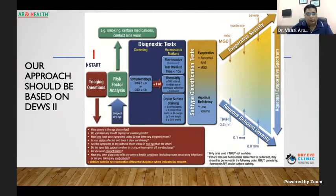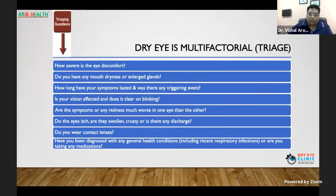Our approach should be simple. We have to start asking the right questions, look at the risk factor analysis, do proper diagnostic tests, and diagnose which type of dry eye the patient primarily has, whether it's evaporative or aqueous deficient, or a mixed type of dry eye, which most people do have. Then treat them accordingly. First and foremost, the question should be whether you should take this person who has come into your dry eye clinic.